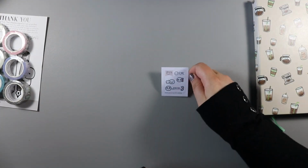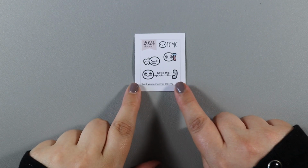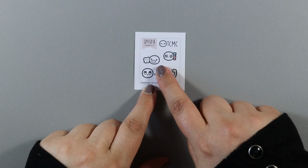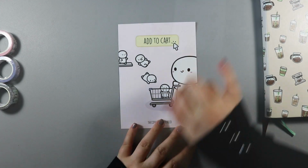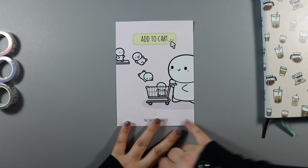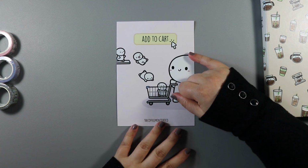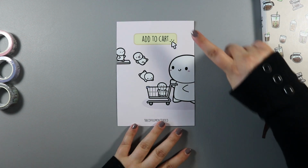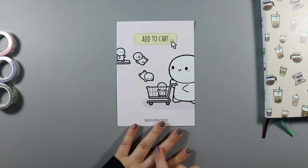So this is the little freebie, and as you can see it's chapter 6 because they were ordered in June. So we have the book, the appointment, the dentist reminder appointment and blood test. And then it was the June journaling card because that's when I ordered it. I have one of these set aside to use in November for Black Friday because it's add to cart and it has the emoji and all the little emojis jumping into the cart.